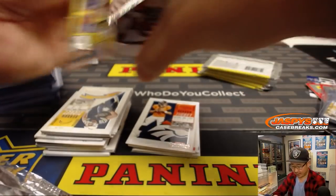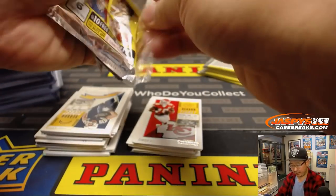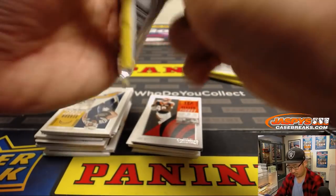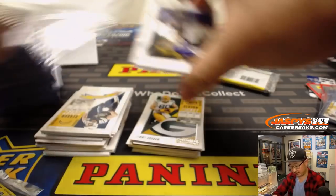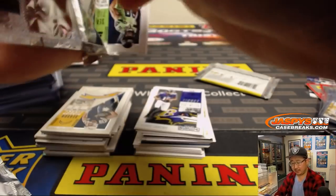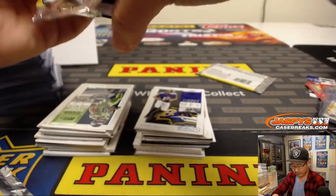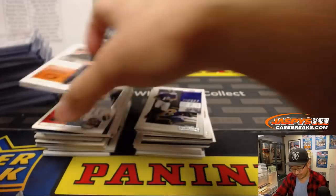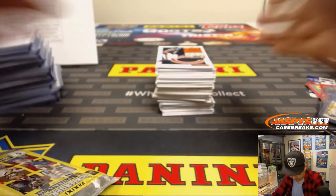Last box, last five autographs here, and pick your team number one, ladies and gentlemen. Random teams coming up right after this. Then probably another pick your team after this. We also have Dominion Basketball. It's a brand new release. And I think that was in pretty close to single digits when we started this break almost an hour ago. So maybe we'll be able to squeeze one of those in tonight as well.